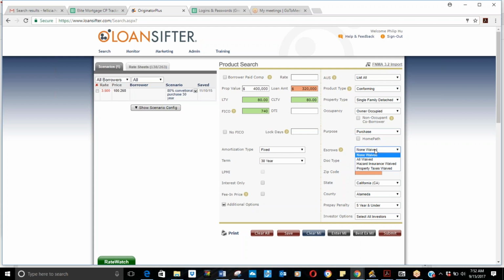Escrows, you'll see none waived, all waived, hazard insurance waived, or property taxes waived. We're not going to waive any escrows on this particular loan, though if they had 20% down, they could choose not to have their taxes and their insurance included in the payment. They could pay that on their own when the bill comes due. We'll put in their zip code. Since I'm in Sacramento, we'll just choose Sacramento. Prepayment penalties, 5 years and under, though the majority of all of your loans, conforming Fannie Freddie, will have no prepay. And then all investors selected.